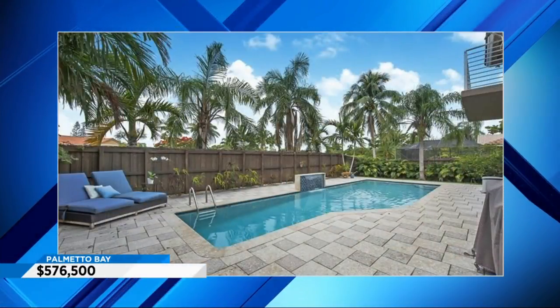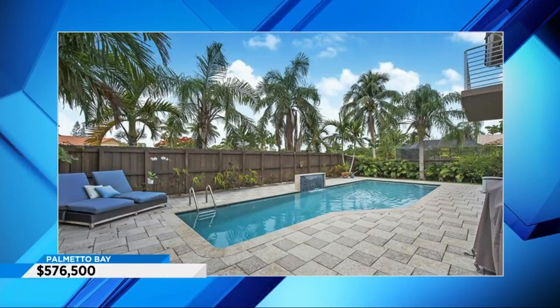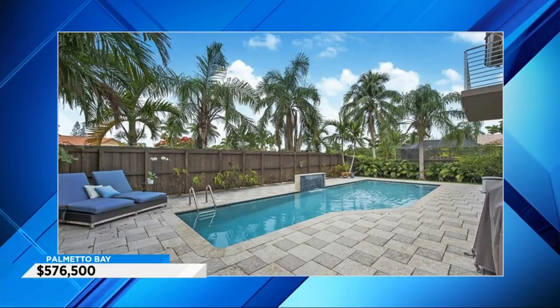It's a nice private backyard. Once again, a beautiful pool, especially on a day like this, to just kind of relax. And a nice privacy fence too. Very nice. And any HOA fee? No HOA fee in this one.